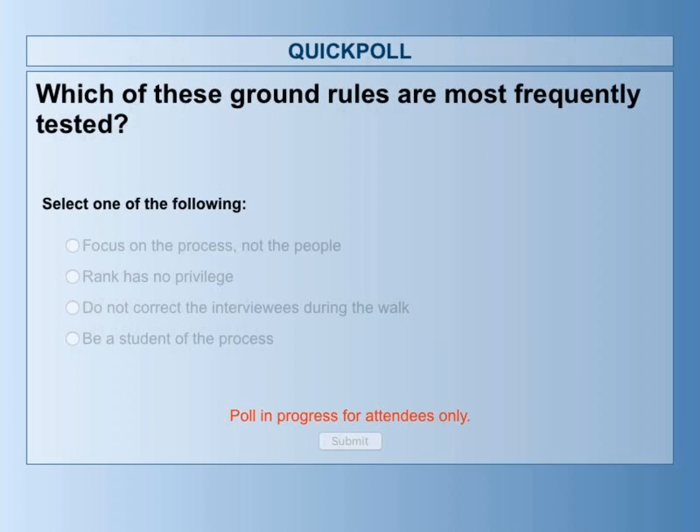Which of these ground rules do you think are most often broken, I guess is a better way to say it? That people don't focus on the process, they focus on people. That rank comes in and tells everybody what's going to happen and here's how it's going to go down. That interviewees are corrected during the walk, or that people aren't a student of the process. Which one do you think it is? Interesting. I can't wait to see what's happening here.